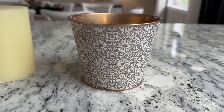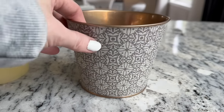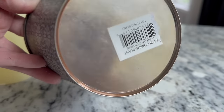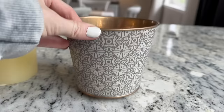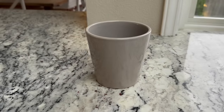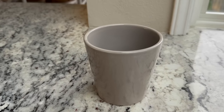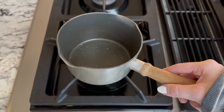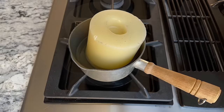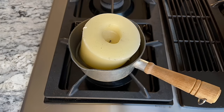I had picked up a couple of candles this day, and I also picked up this planter. And because it didn't have a hole in the bottom, I thought it would be a good candidate for turning into a candle. I picked this one up a while ago and decided to do the same with it. Here I'm taking a pot that I had also picked up at the outlet a while back, and I'm melting down this Pottery Barn candle.